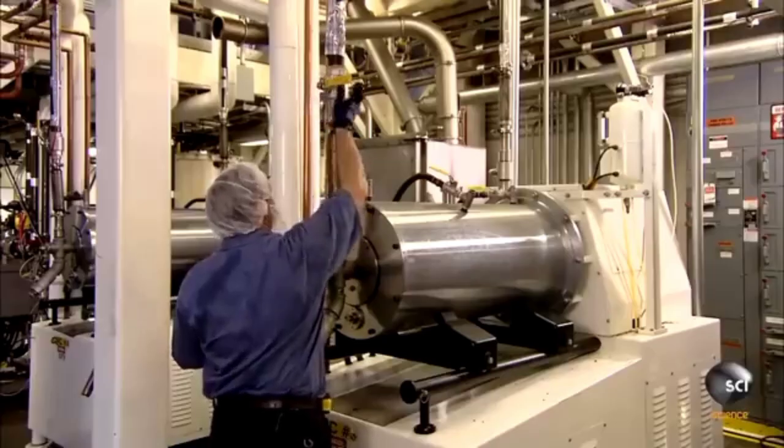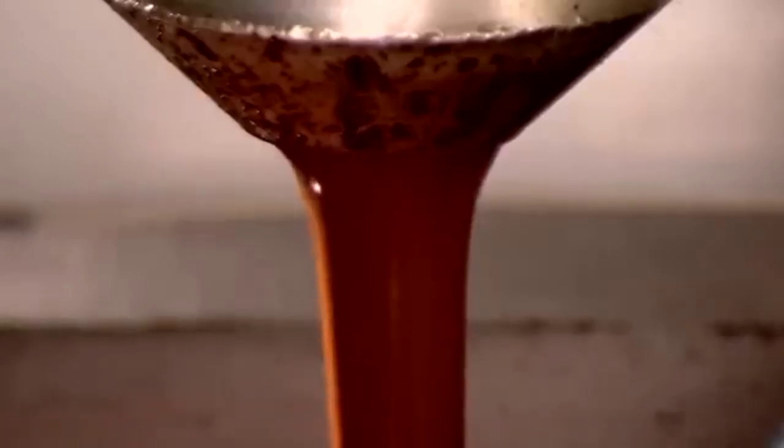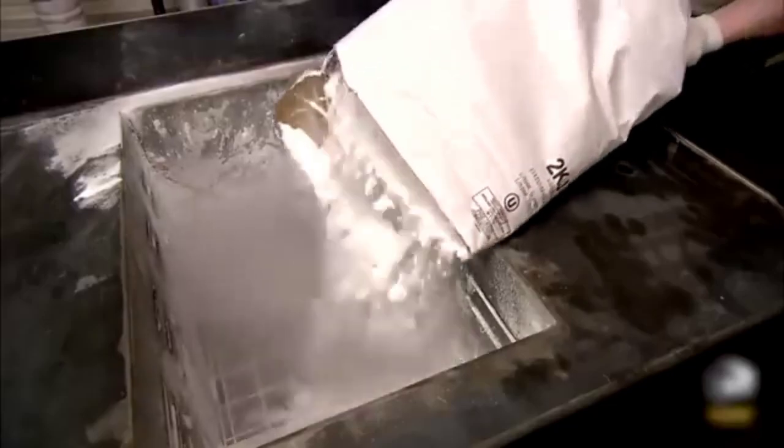Well, it's not a throwaway item, but a crucial component in creating chocolate candy. It's mixed with chocolate liquor in a process called conching, which gives the chocolate its smooth texture and consistency. Other items like powdered milk, sugar, or vanilla may be added depending on the type of chocolate that's being made.